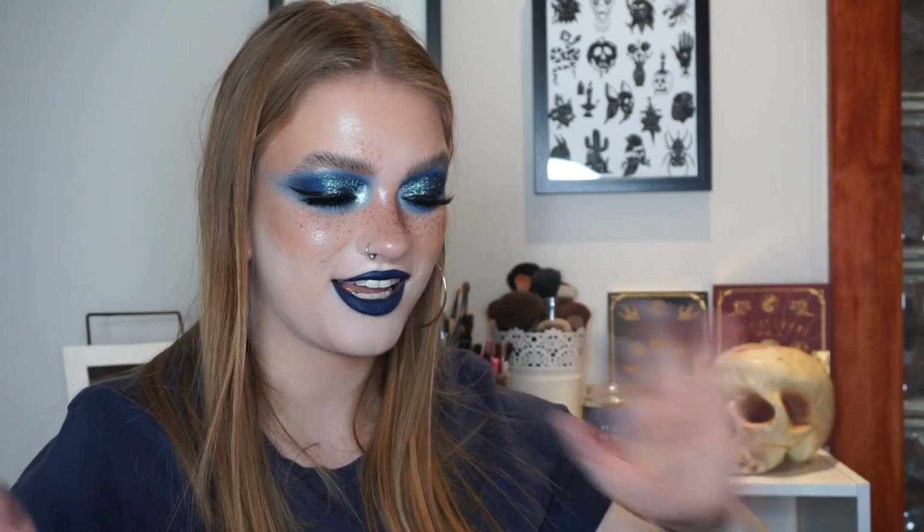And then we have Turquoise Shift, which is again pretty sheer. But it's basically a sheer sparkly blue with a purple shift, not turquoise shift. I just think that's so funny.